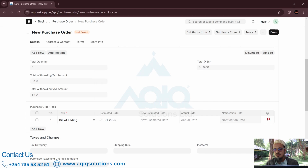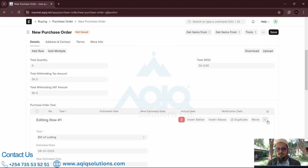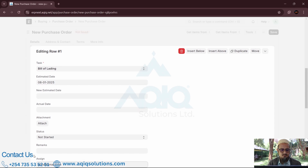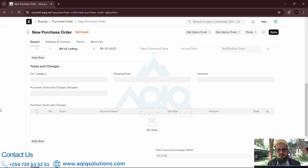Here you can assign this to a user in ERP. You have to assign it to somebody over here. The user who is using the system can be assigned this task, and if there are any attachments you can attach them too. Let's say I'm assigning it to Elvis. I can put some remarks for Elvis if I want, and I save this.